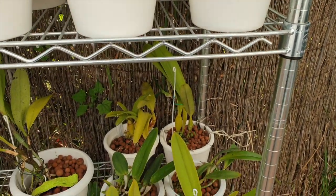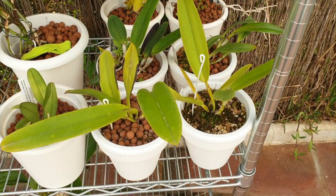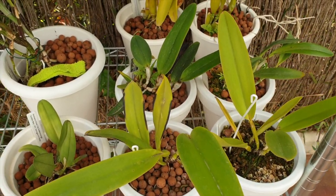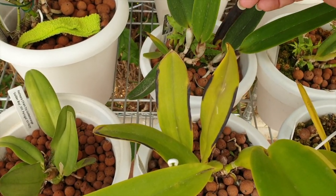What else is going on down here? The little seedlings, Dawiana and a Maxima. And then here are my little Cattleya seedlings that of course have as yet to mature.